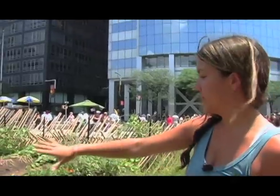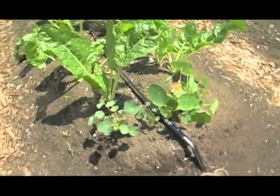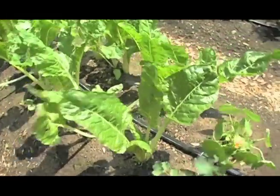We are growing, these are our 2 herb beds. So we have tarragon, cilantro, dill, summer savory, thyme, all kinds of different stuff. We have nasturtiums along the path that are both good for pests, and also the flowers are edible, which is cool.